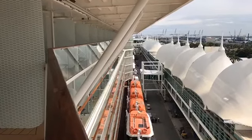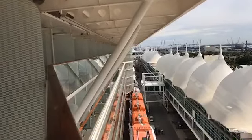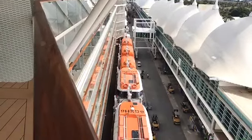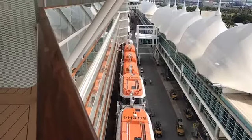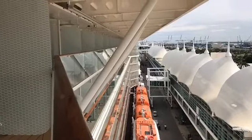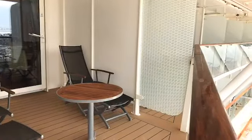I can take a pill for that if I need it, but I want to be in the shade. So you can see the awning over here on the upper decks to provide a lot of shade, whereas down on the lower decks you don't have as much shade, you have more direct sunlight. So if that is something that's important to you as you work with your cruise counselor on booking a cruise, that's something to take into consideration.